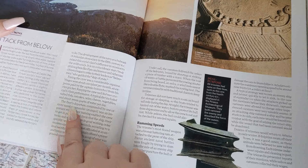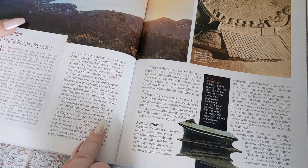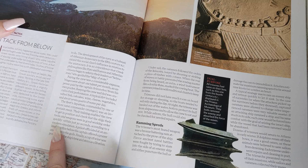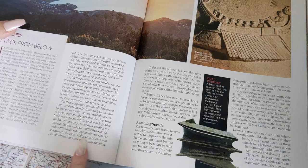The fleet's departure, commanded by one or more naval commanders, or the strategoi, was an important event. Their training enabled the crew to get in position and check that the ship, their tools, and weapons were in good working order quickly, within just 30 seconds, according to a modern simulation. A priest officiated at an animal sacrifice before the captain offered a prayer and hymn to the gods. Finally, a cup of wine was poured over the ship's bow and stern as a libation.